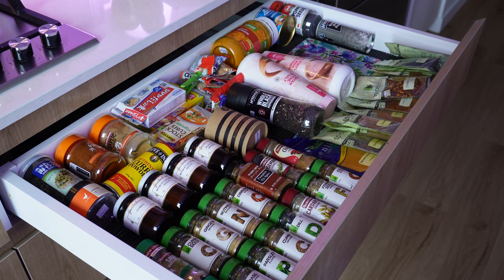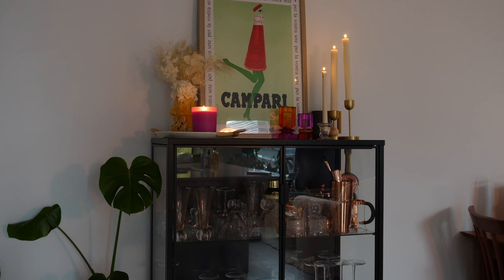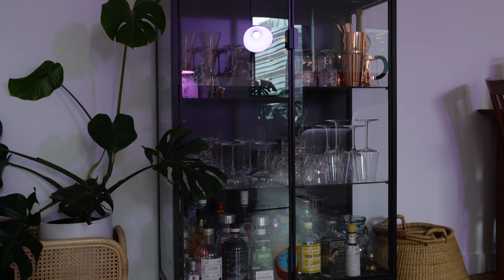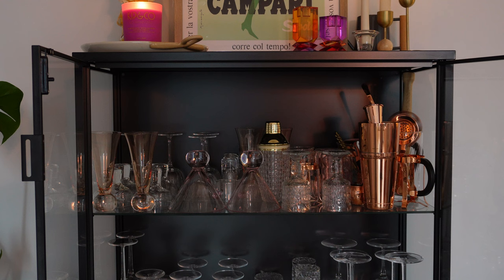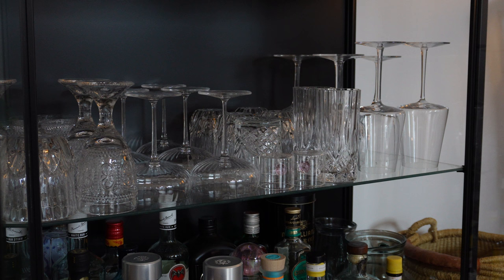So now let's move on to the bar cabinet, and this is one of my prized possessions because I just love all of the glassware that's inside it. I'm a big drinks and cocktail person. Like, I love having 3 drinks on the go. I love trying new cocktails and new spirits. So that was definitely motivation for me to build a drinks cabinet like this with all this unique glassware.